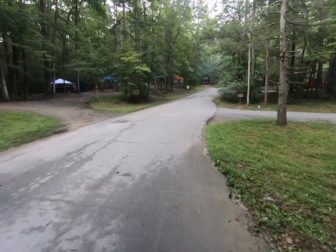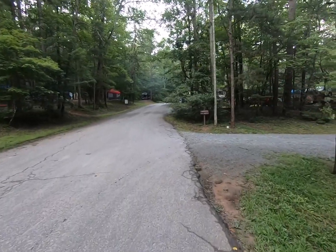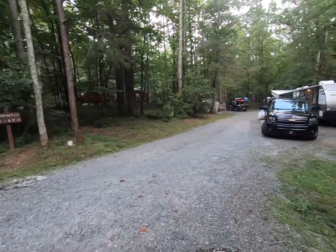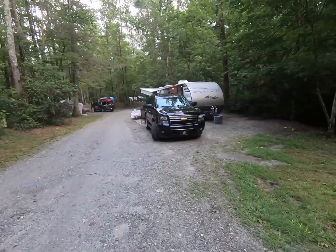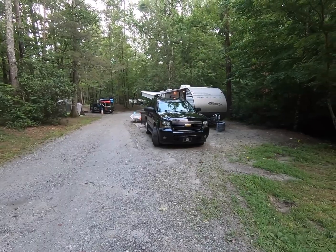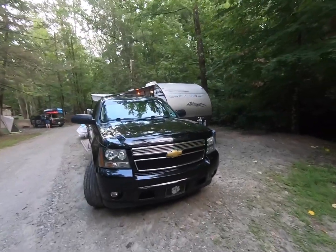All right, I'm going to take a moment and show y'all our campsite here at Table Rock State Park. We are staying in the White Oaks campground portion of the campground. It is quite a ways back off the main highway, separated from a lot of the rest of the campground. It's pretty quiet and really nice back here.